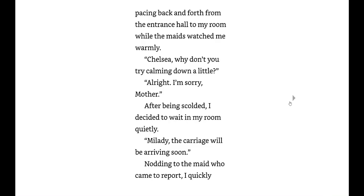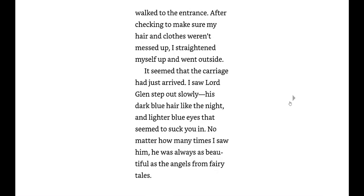Nodding to the maid who came to report, I quickly walked to the entrance. After checking to make sure my hair and clothes weren't messed up, I straightened myself up and went outside. As soon as the carriage had just arrived, I saw Lord Glenn step out slowly, his dark blue hair like the night and lighter blue eyes that seemed to suck you in. No matter how many times I saw him, he was always so beautiful as the angels from fairy tales.